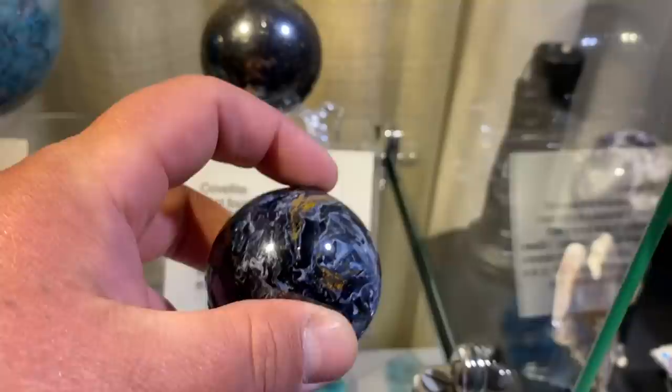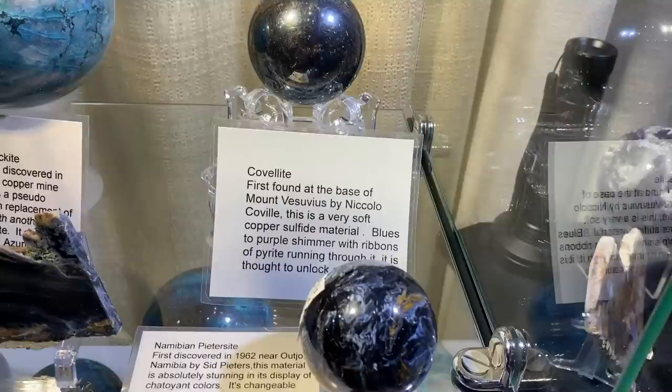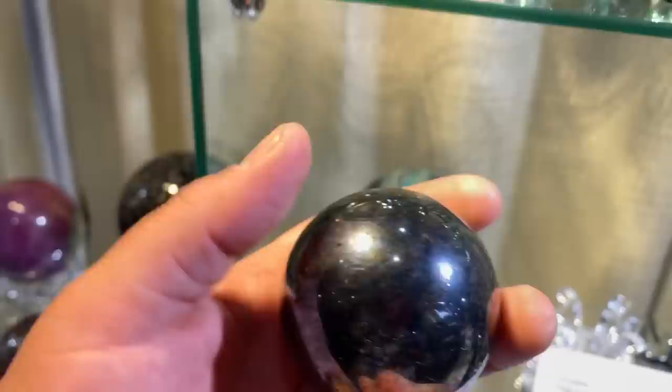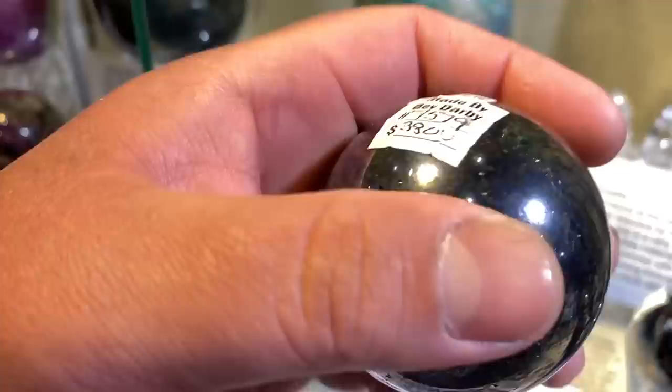Now, cabbing, you can lose 30 to 50% of the material or more. Faceting, you can lose 70% of the stone. Spheroing is no different. You are losing a lot of material to sphere a stone. A material like covellite that's already super valuable, really expensive, you're losing a lot of yield from the stone to create a sphere, but it makes it that much more special. This piece is $3,800. That is a good price for this fantastic material.